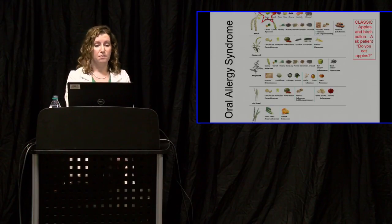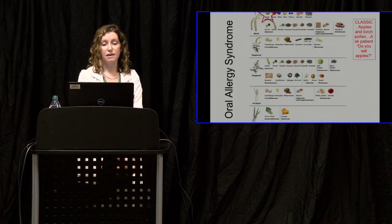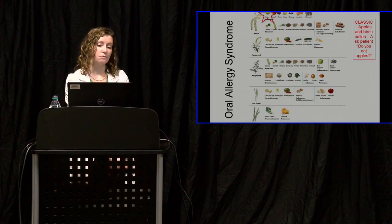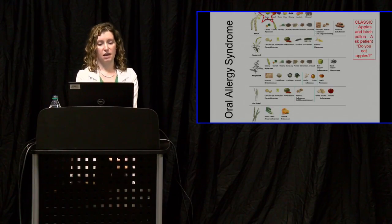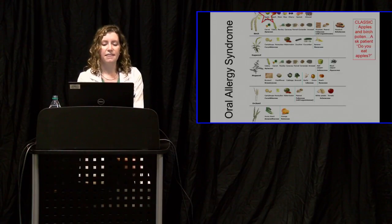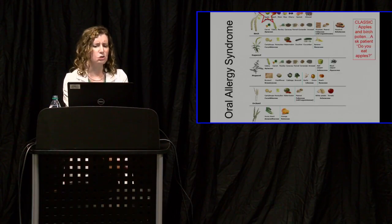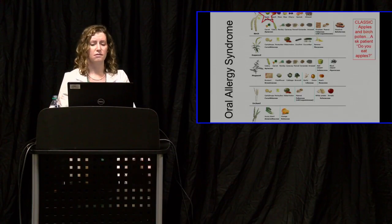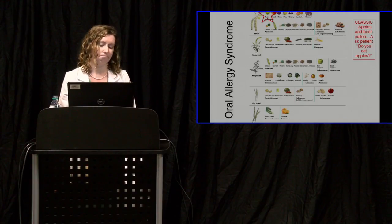so they can start eating some of these fruits and vegetables as well. Like I said, birch tree and apple are the classic, but it pairs up very well with exactly which pollens and which fruits and vegetables. Ragweed is the big offender in the fall season, what drives all of us crazy in the fall, and that tends to be more the melons and cucumber. So it's interesting, but it can progress to anaphylaxis. Peach is specifically high risk.